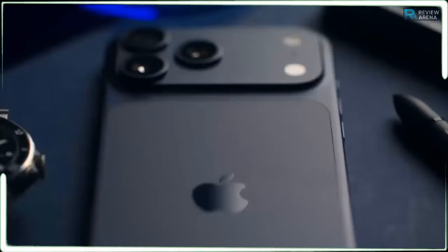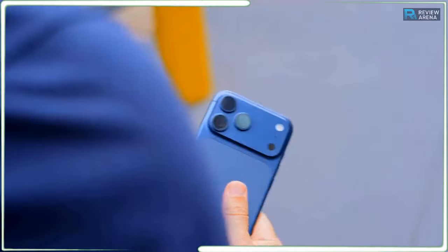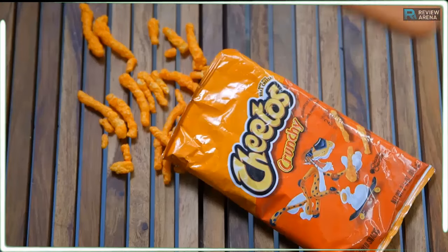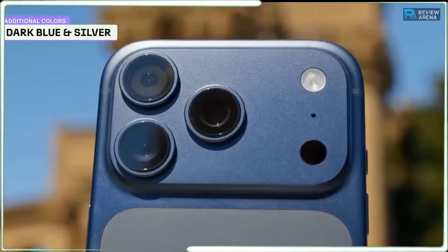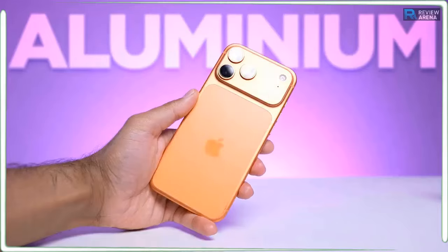Apple also ditched the titanium band for an aluminum unibody design because aluminum is lighter and 20x more thermally conductive, and that means the iPhone 17 Pro Max should feel cooler in your hand. The rounded edges of the phone have a soft touch feel to them, making the phone less slippery to hold than the iPhone 16 Pro Max. The iPhone 17 Pro Max is made tougher too.